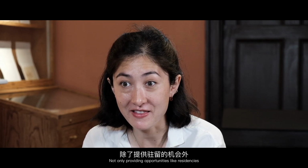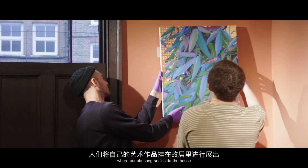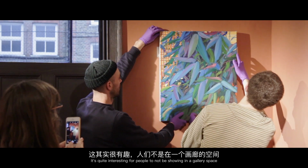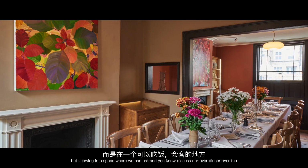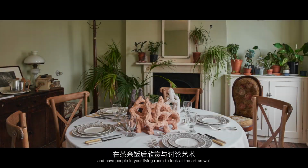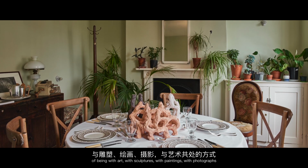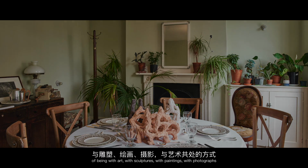Beyond providing opportunities like that, we've had a few small exhibitions as well, where people hang inside the house. It's quite interesting for people to not be showing in a gallery space, but showing the space where we can eat and discuss art over dinner or over tea, and have people in your living room to look at the art as well. I think it's a really interesting way of being with art, with sculpture, with painting, with photographs.